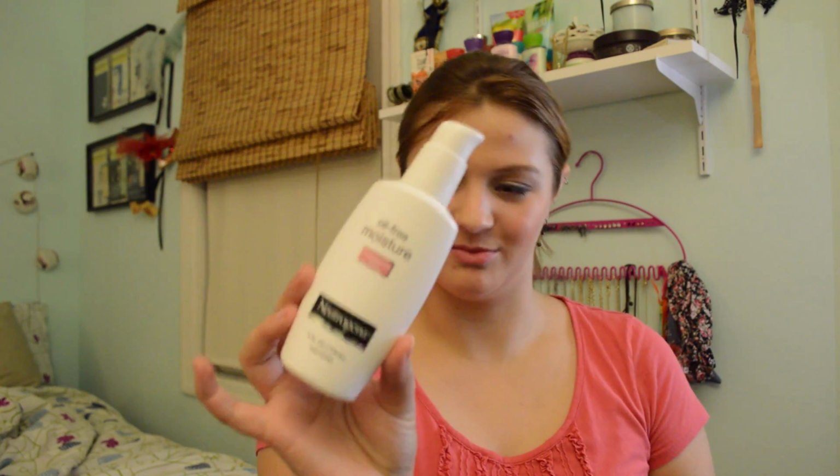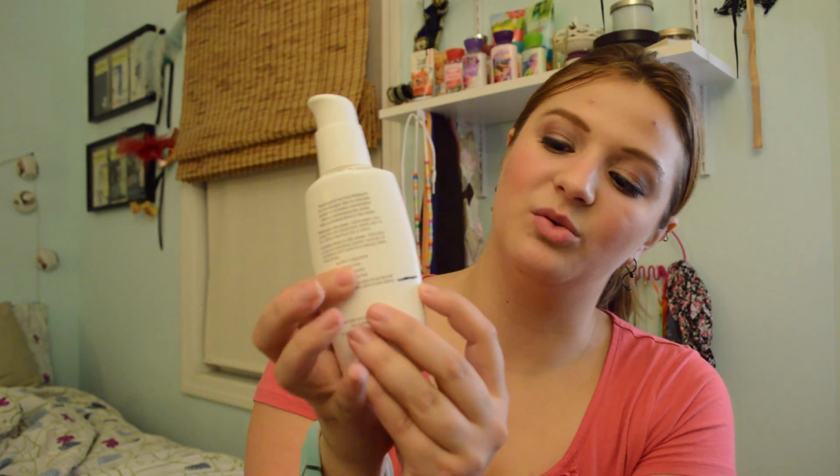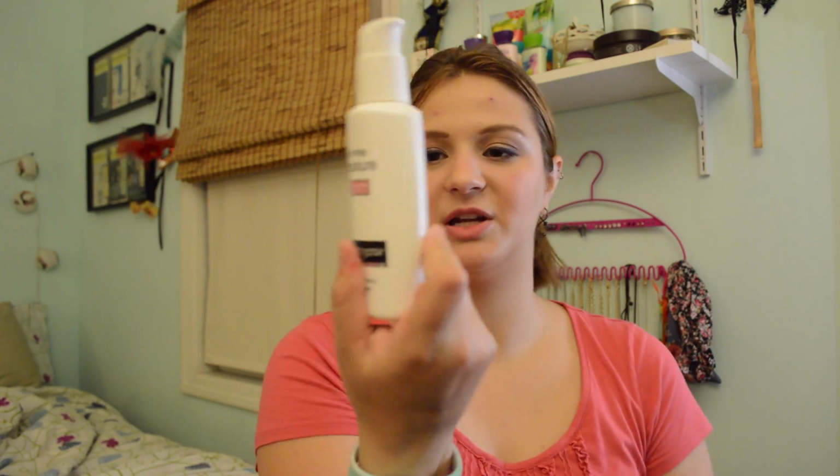Alright, so the last product that I have is the Neutrogena Moisture Free, yeah, that's a good moisturizer. Oil-free moisturizer for combo skin. I've been working on this for quite some time. In the last 2 weeks, it's where this black line is, and it's only gone down to here, but I've used it every single night in the past 2 weeks. It might just be how wide the bottle is, but I'm a little nervous that I'm not going to be able to finish it up because of the slow progress.